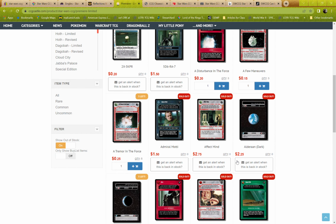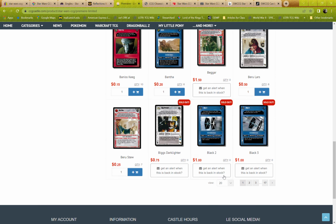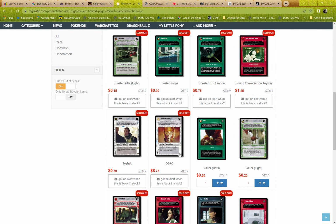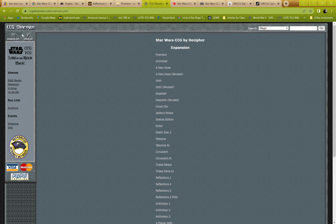So they have a lot of these zero quantity, which is a bit of a bummer. So they have this price set, but they don't have any in stock. $1 light side Alderaan, that's not bad. So this is just another place to look, another tool to look at. As I said, I have no financial relationship with any of these, but these are all places where you can get cards. And we have one more kind of big store, which is the CCG Obsession.